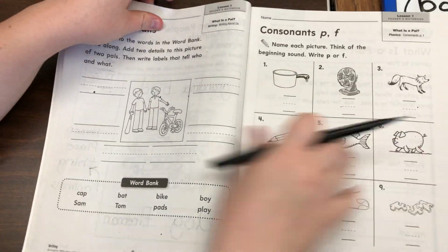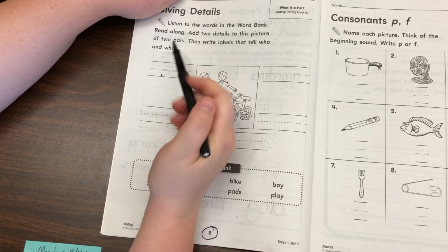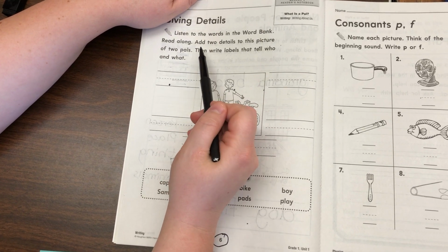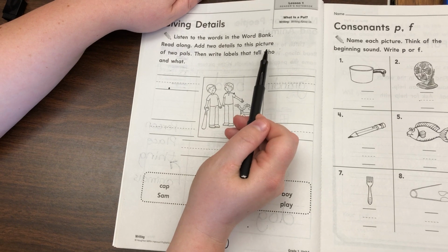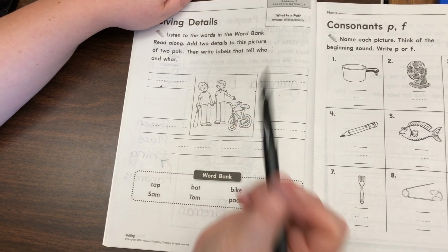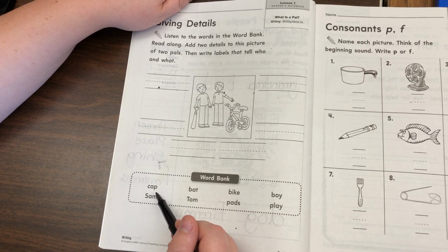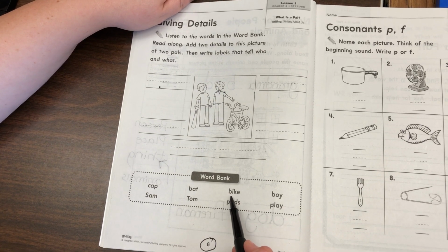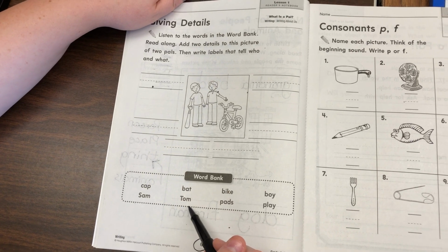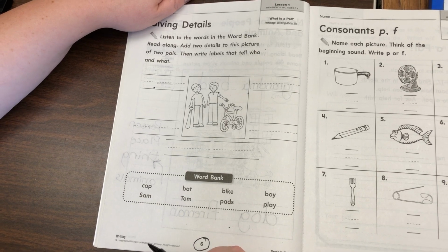All right, last page. So this is page 6. And it says, listen to the words in the word bank. Read along. Add 2 details to this picture of 2 pals. Then write labels that tell who and what. So here is our word bank. Cap, bat, bike, boy, Sam, Tom, pads, play.